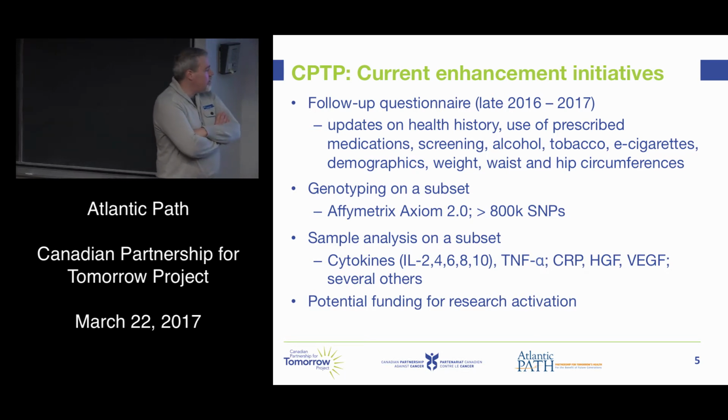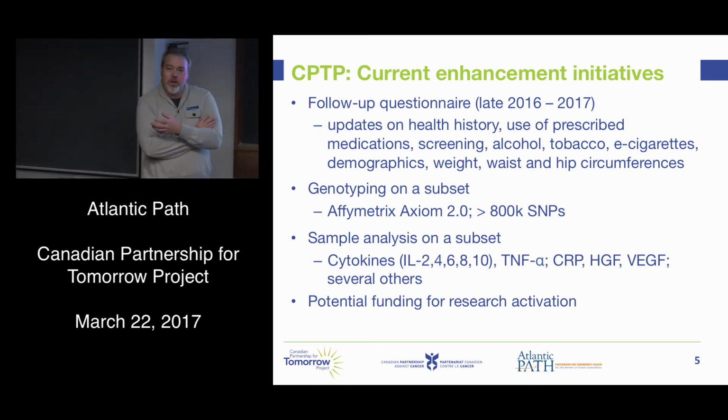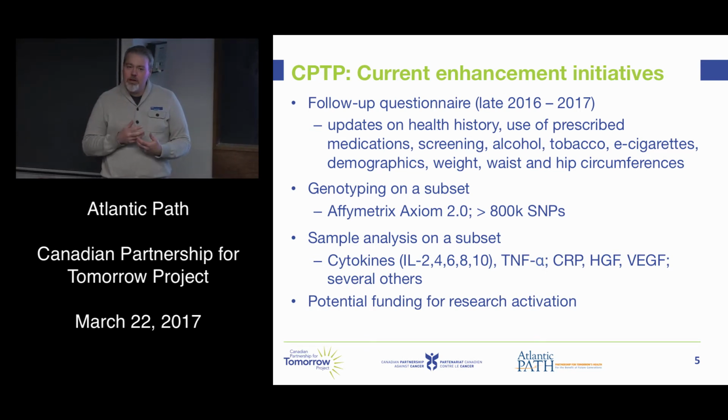And I also want to note that there is potential funding within Atlantic Path for supporting research that you think would activate the resource that we have. So we're focused on bringing the data sets, bringing the samples to researchers. And if you had an idea that you think might make this data more available and more samples available for research, then we certainly encourage you to come forward with that information, and we'd share it nationally as well, so that we could make this resource more attractive to researchers in the future.